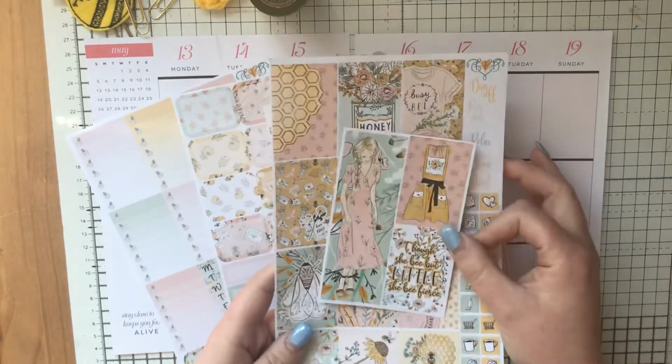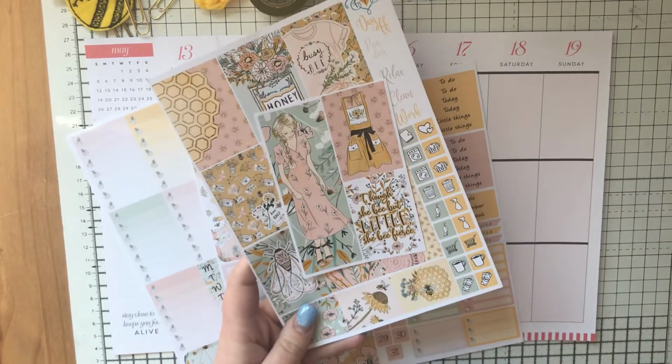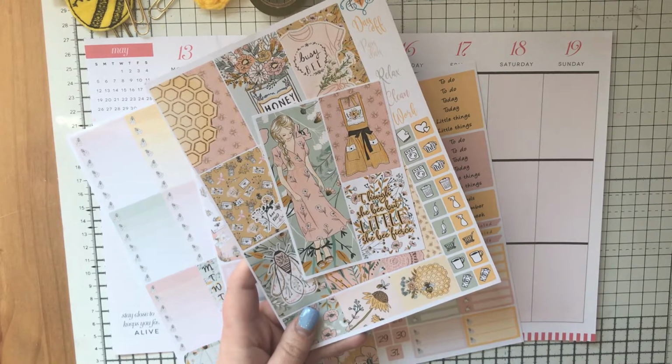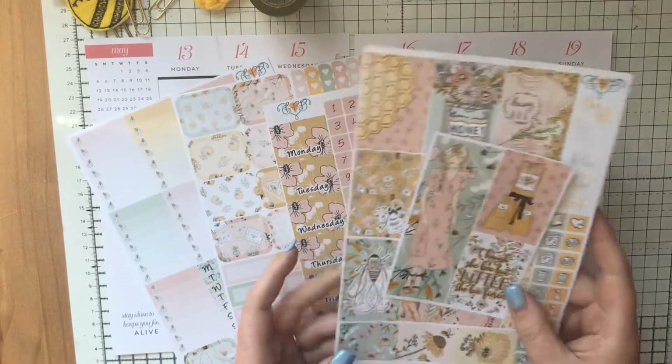So there's the full boxes and the extra, and the quote just says, "Though she be but little, she be fierce." And I just love that. I think that's really, really cute.